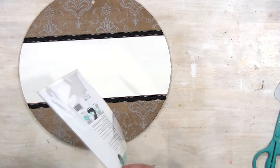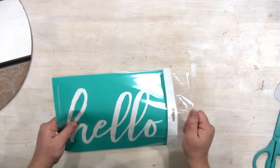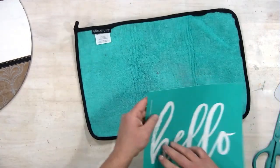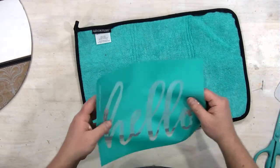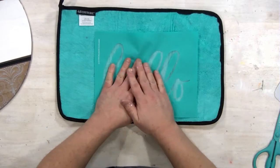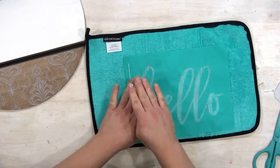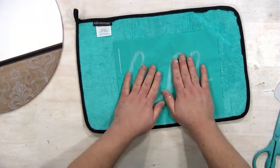Okay. Let's do this. So this is the Hello Transfer that is exclusive to the ChalkMade Hello Kit. Now, a couple things. Even though we wax, and we wax, and we wax, this is a new transfer, and it is sticky. And even though we want our transfers to be sticky, that's why we buy them. They're reusable. Unlike the transfer with Dixie Belle, which is one-time use, you're done. This can be used over and over again if you keep good care of it.